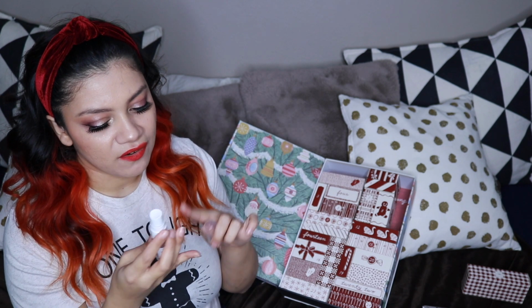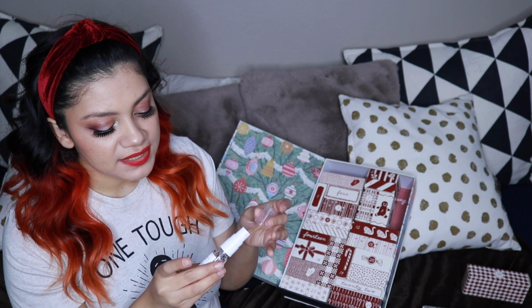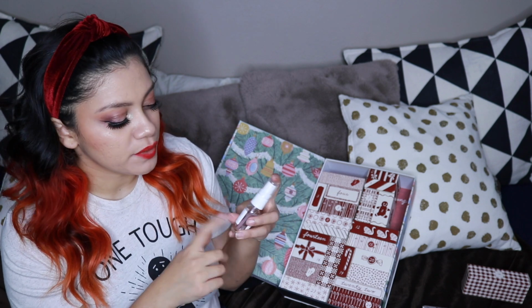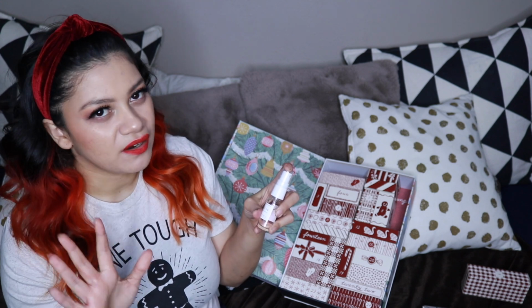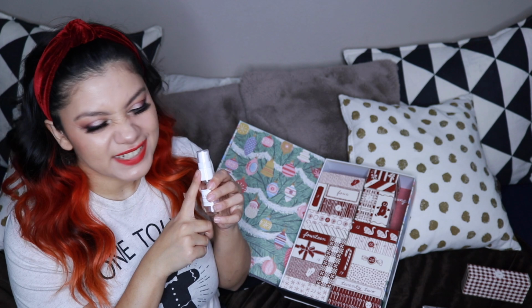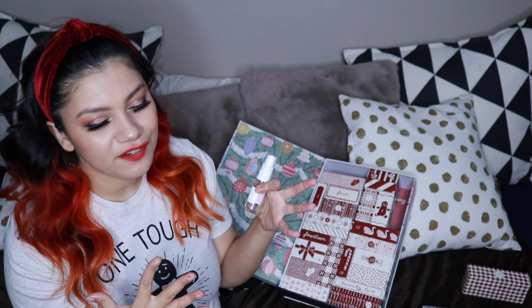It's not a fine mist at all. It smells really nice, and it's not super rose scented. It smells more refreshing, probably the hibiscus. The spray was a little harsh. It is in a glass container, and I love that, but I might have to switch the container because I really don't like how that sprayed on me. It was not a fine mist at all.